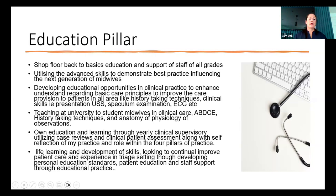We're obviously developing education opportunities, talks like today, in clinical practice to enhance understanding regarding basic care principles. This would also improve the provision of patient care in history taking techniques, clinical skills like presentation scans, support with speculum examinations, ECGs if they need to have a little bit more understanding about that, if that's what they want to go on and do.